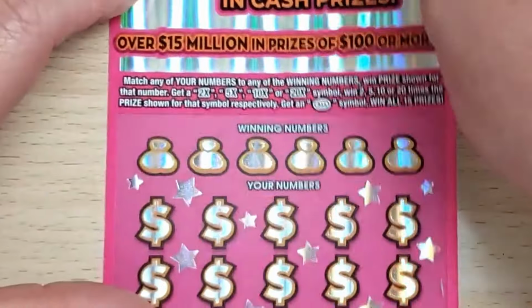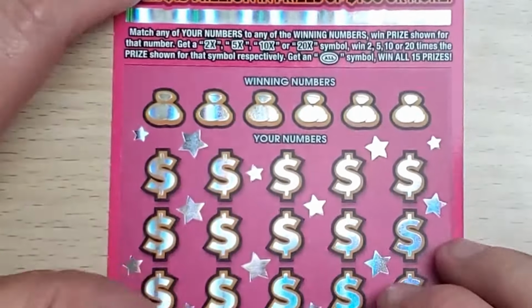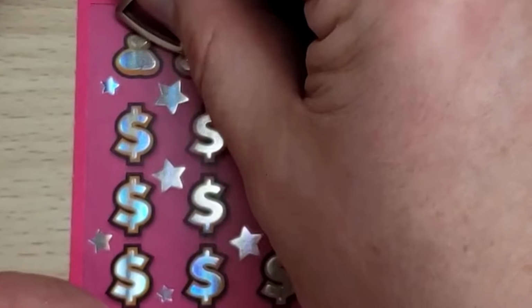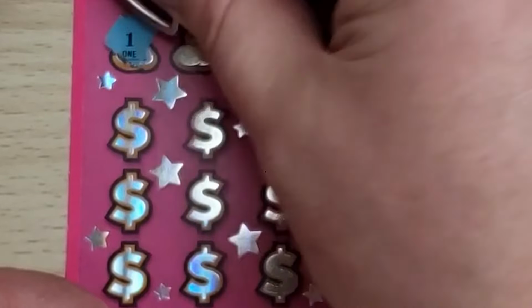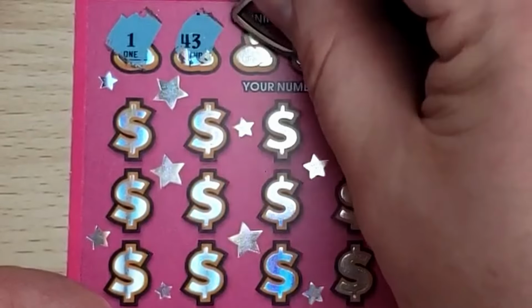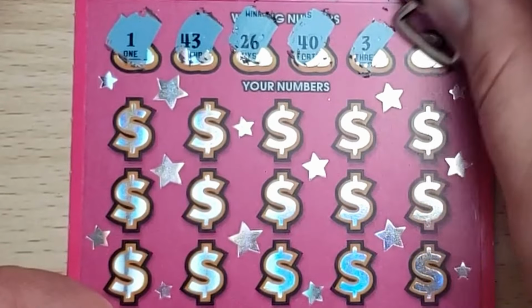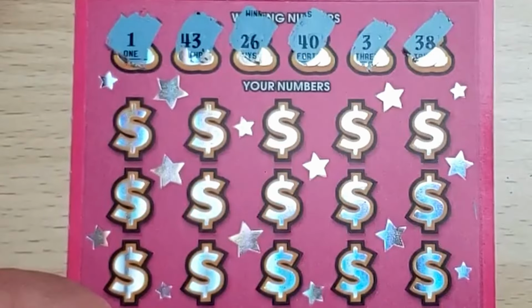Brand new ticket for April. Whole new series. For the same game, same multipliers, same odds. Fresh books. 1, 43, 26, 40, 3, and 38.